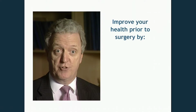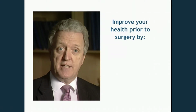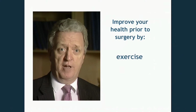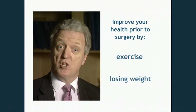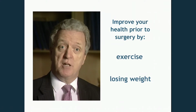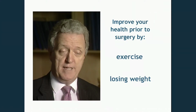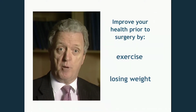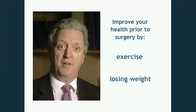There are two simple ways to improve your health prior to surgery. Firstly, take as much exercise as you can. Secondly, if you are overweight, you really should make an effort to lose some. Complications following hip surgery are seen much more frequently in patients who are overweight. By losing weight, you'll reduce these risks and probably your hip replacement will last rather longer.